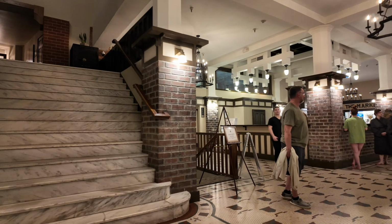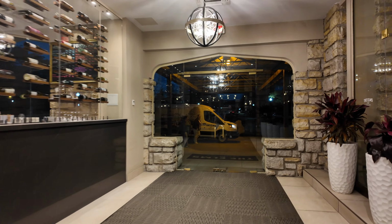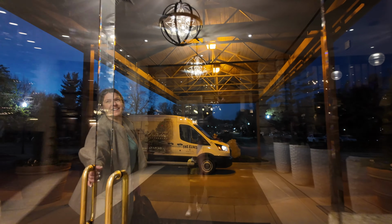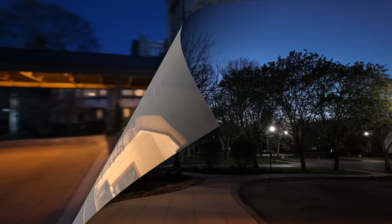Elms. Here we are. Oh, thank you. So right now we're just outside here exploring this very beautiful hotel. I think we're going to try to find the pool. I'll find some food and see what's around. It is a little bit dark, but the kids are enjoying it, which is the most important.